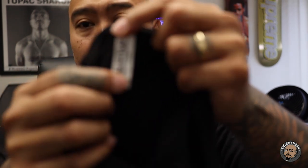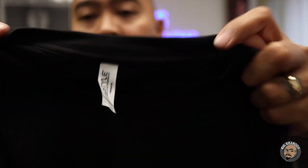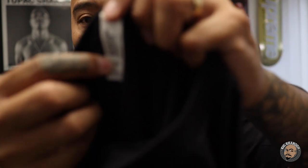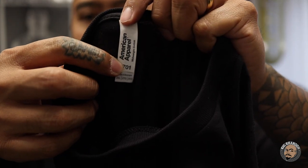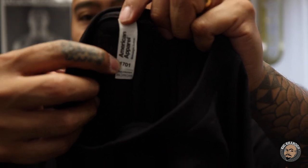Wanted to show you guys something. This is the Alstyle 1701, a 2X t-shirt, and this is the American Apparel 1701. It even says 1701 on the tag, American Apparel. This is a 2X. It's the same exact t-shirt. I thought it was gonna be different for whatever reason. I thought maybe it might feel different. It's the same exact t-shirt, just relabeled. That's all it is. These things are exactly the same.